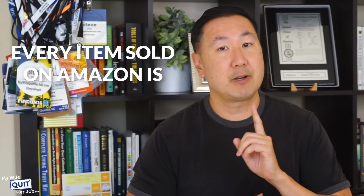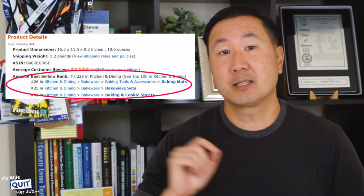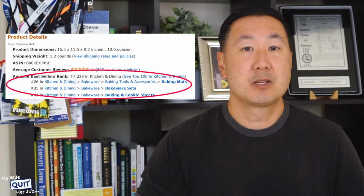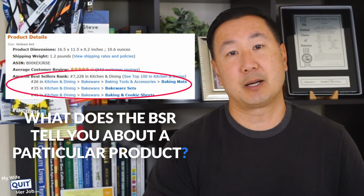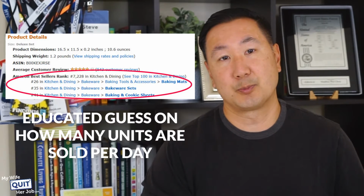Did you know that every item sold on Amazon is assigned a BSR, or best sellers rank? Now, this number is used by Amazon to rank how well a product is selling compared to others within the same category. So for example, here is the BSR rating for silicone baking mats on Amazon. So what does the BSR tell you about a particular product? Well, based on the BSR, you can make an educated guess on how many units are sold per day.